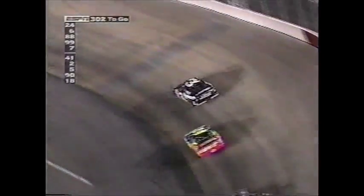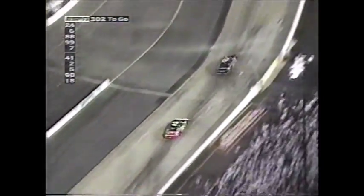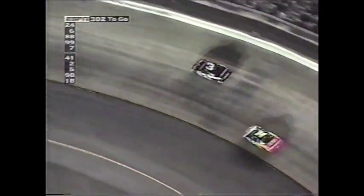As we watch this, Jimmy Spencer's car goes back on the racetrack. We're almost to the 200 lap mark. Spencer is 31 laps down.